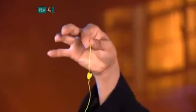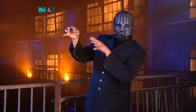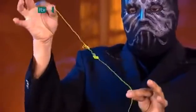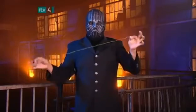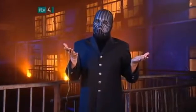There it hangs. Some magic and presto! The wad begins to unravel. The short pieces have been restored into one long piece of thread. Okay, masked man, don't string us along. Show us how you did it.